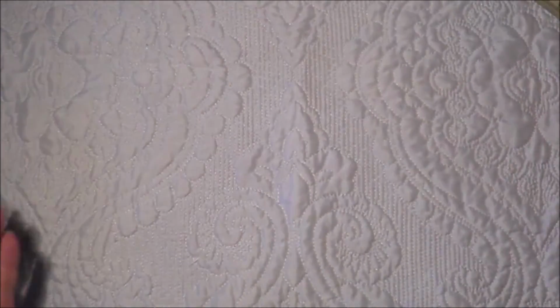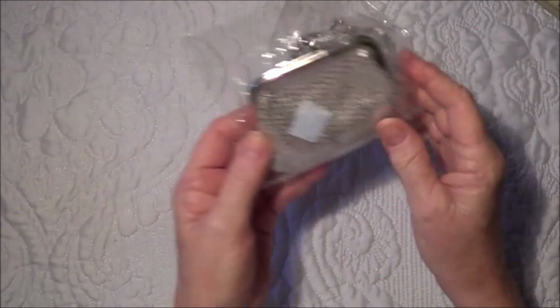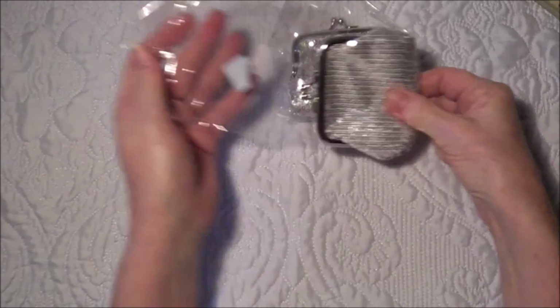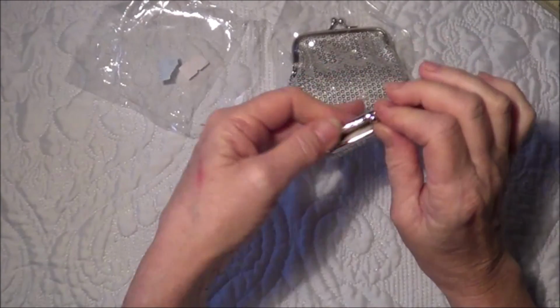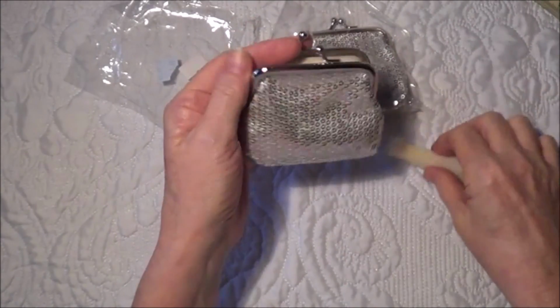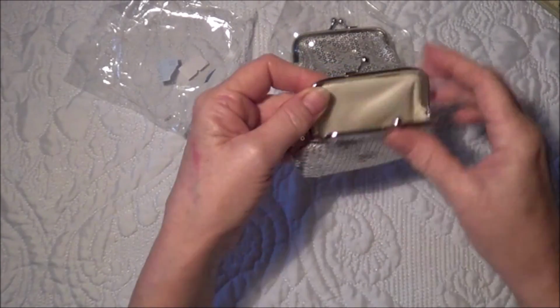Yes. So I got that, and then I found these little purses, and they were $1, and I thought they would be nice when you send some happy mail or a gift to somebody, and I could put a couple of little trinkets in there and know that they're not going to spill all over the bag or the box or anything like that. So they were nice.